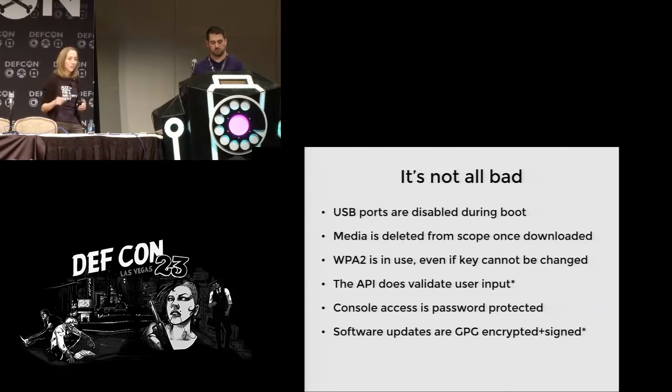We sort of have a star next to it because the API, the one that you're interacting with when you're using the mobile app, will verify that the input you're giving it is within this allowed range. The only part of the public API that does not validate the user input is the software update functionality, where instead of giving it a package, you just tell it to execute a command. Console access is password protected, and software updates are GPG encrypted and signed, even though the implementation isn't as good as we would like it to be.